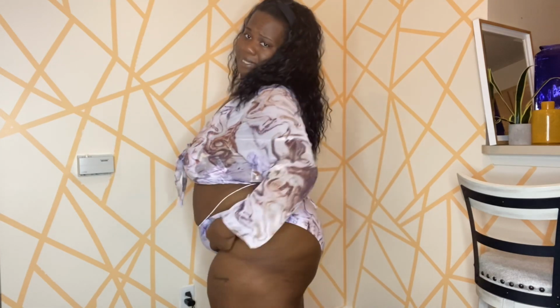Very comfortable. These feel like underwear. They're not too tight at all. All these items that I got on my haul are a 3X. So yeah, this is that piece. I hope y'all like this. It's one of my favorites. I really love how this looks.